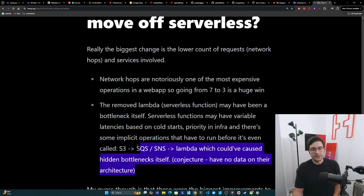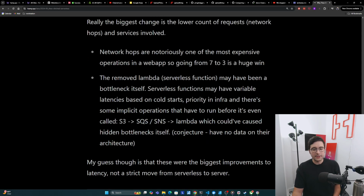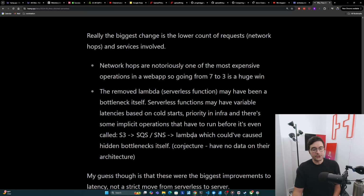Now this is total conjecture. I really don't know how much of their latency this caused because I don't have access to their data, but this is probably the biggest reason why the Lambda would have caused latencies if it was a big part of that. And so my guess is that really these were the biggest improvements to latency. Not a strict move from serverless to server, but actually getting rid of these network hops and these kind of hidden bottleneck hops from S3 to Lambda.